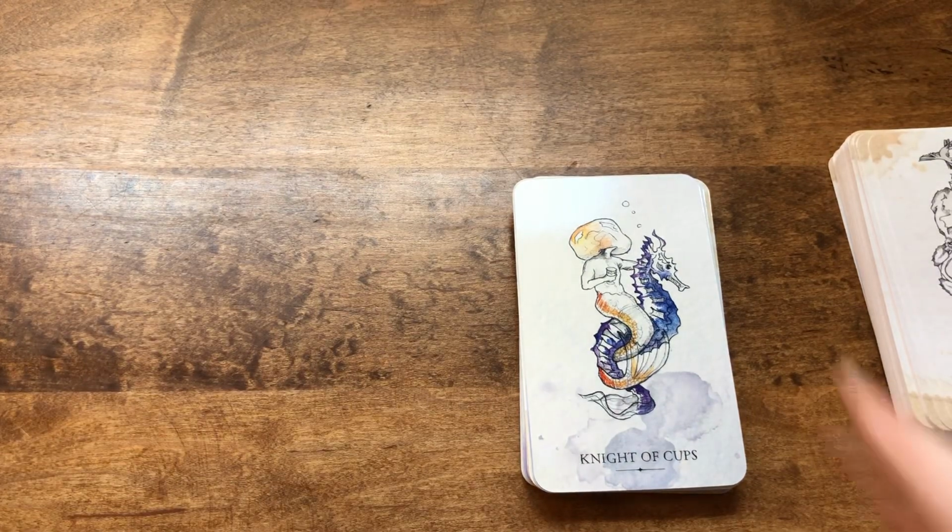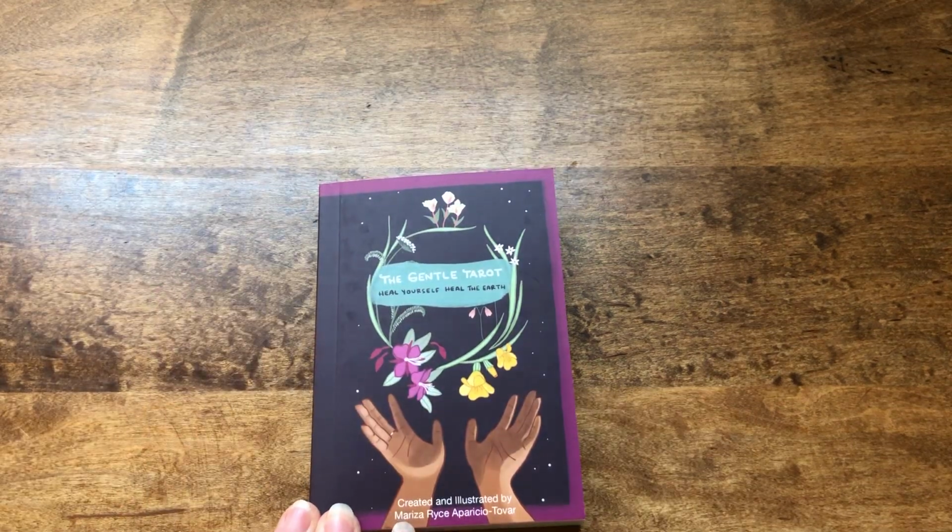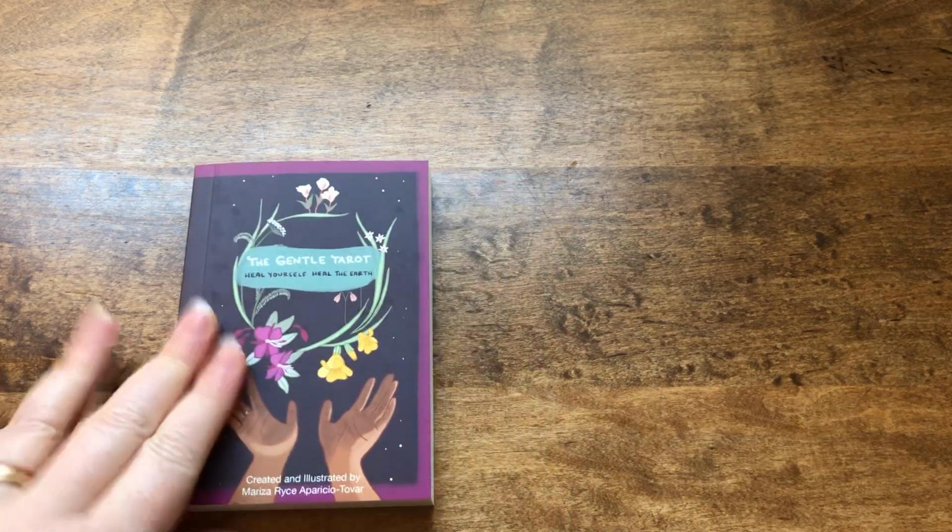Another combination that I want to share is a deck that I just got. It was a pre-order. I ordered it in October and I just got it. And that is the Gentle Tarot by Marisa Rice Aparicio Tovar. So that's the guidebook that goes with that. And I found that it pairs really beautifully with the Sasurabito. So I was just going to share that today with you as well.